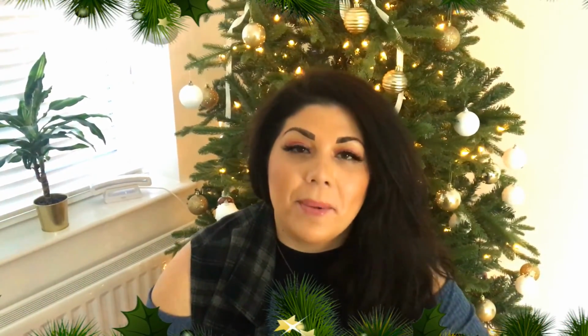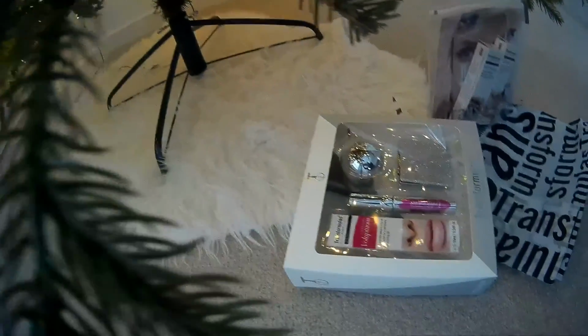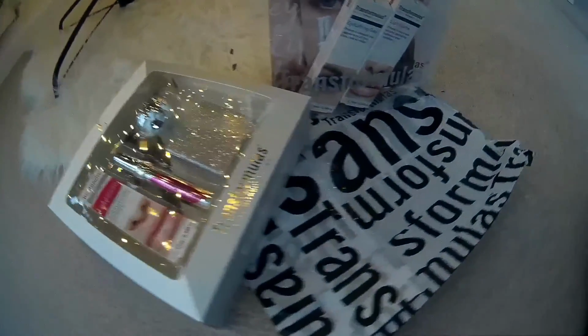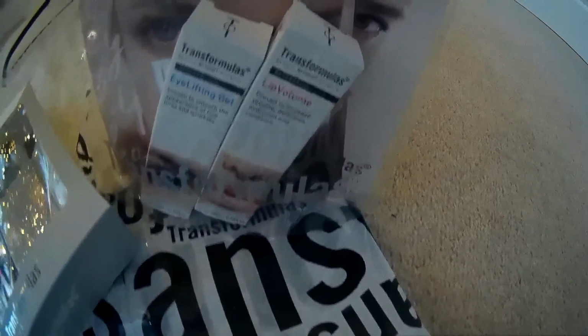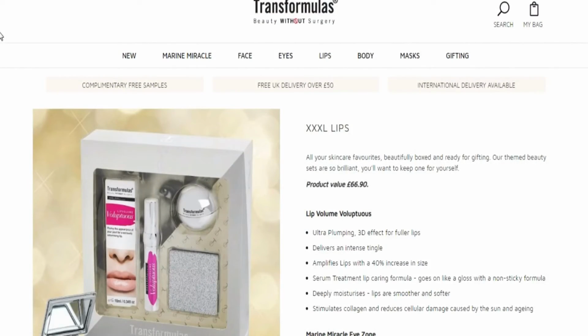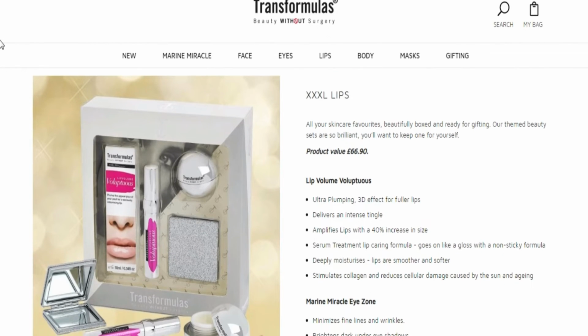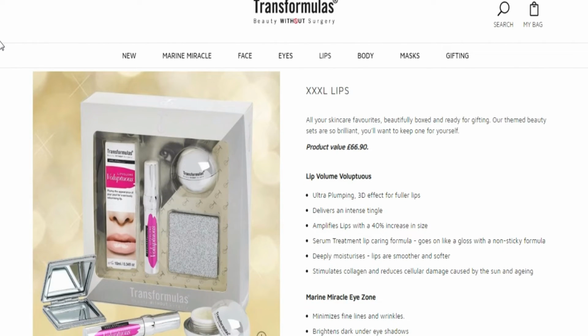Right guys, I am now going to move on to makeup gifts. So these are from a company called Transformulas. Now their tagline is beauty without surgery. Having big lips at the moment is quite a thing. I'm going to say that's thanks to Kylie Jenner. And a lot of people opt to have lip fillers done.